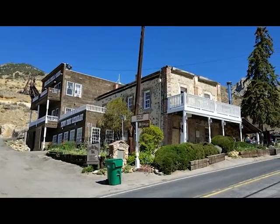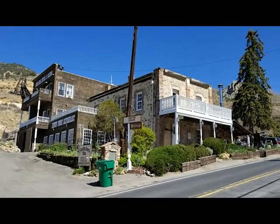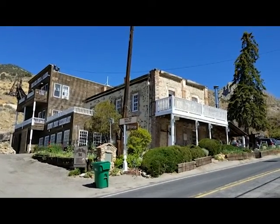Now, one last thing back for Gold Hill. If you want to actually stay overnight, you can stay in the Gold Hill Hotel and Saloon. This is billed as the oldest proper hotel in Nevada. It was founded in 1861, and it is still in operation today. Obviously, they do have modern amenities, so you won't be living like they did in the 19th century, but you can get an idea, again, of the life by staying there, staying in this building with all this history.